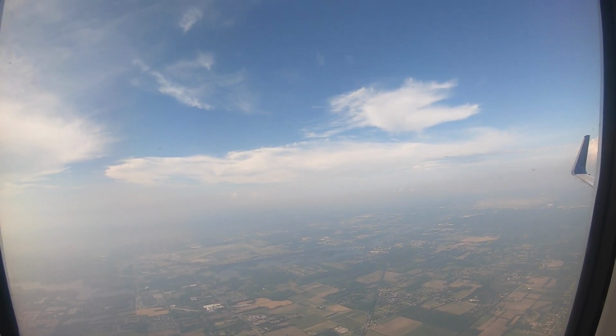Though it was kind of a hazy day in Detroit, no matter how many times I fly on an airplane, I still love the takeoff and the views that you get out the window. For me, it never gets old, and it's part of the reason I enjoy flying so much.